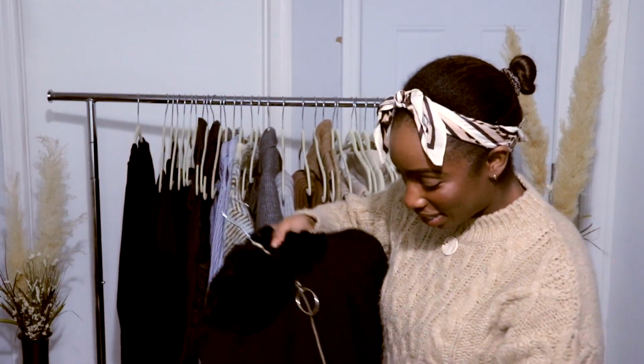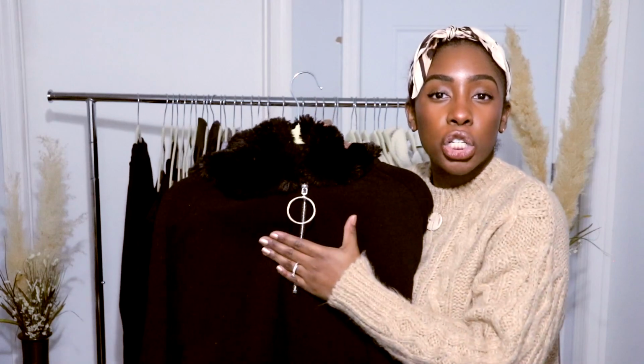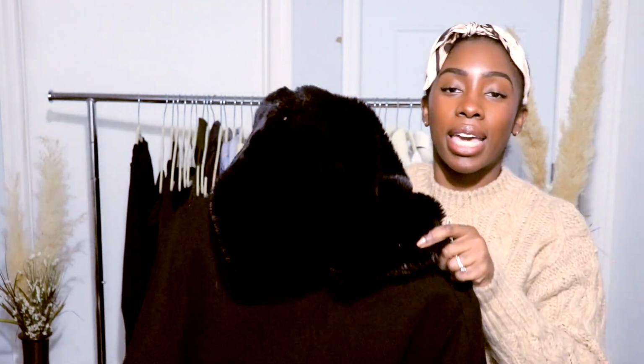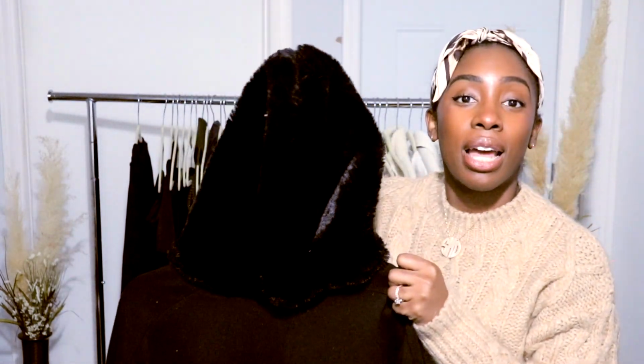And last but not least, one of my favorite pieces. Every winter, I look forward to wearing this bad boy. This is my airport chic hoodie, and I love it because of this hood. Look, this is like don't bother me, I am luxe. I love this hood. I freaking love this hood.